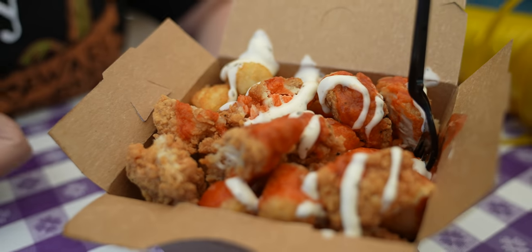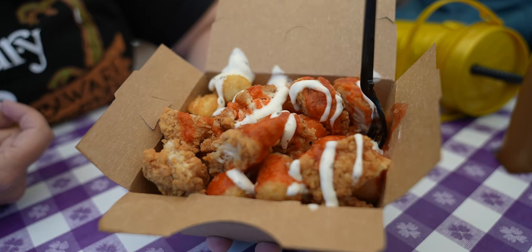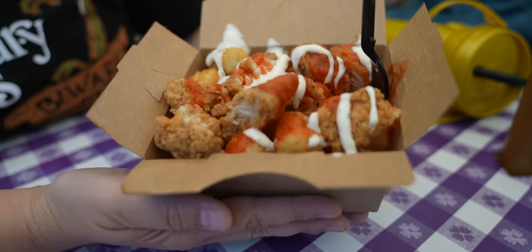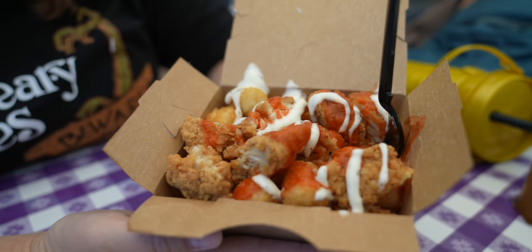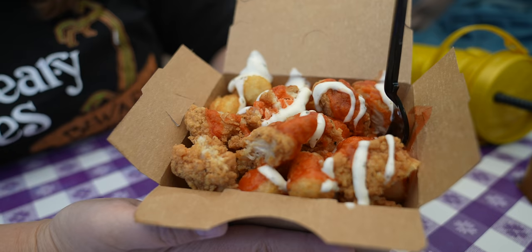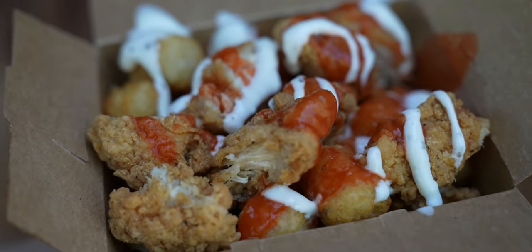But we actually used our dining plan for this. This was about $10 or so without the dining plan, but it was free for us because we used that amazing dining plan. And this is a huge portion. I was not expecting it to be this much. Yeah, I will say that it doesn't look like the tenders were tossed in buffalo. Yeah. It seems like they just drizzled on top. Yeah, so I wish they were tossed in buffalo.